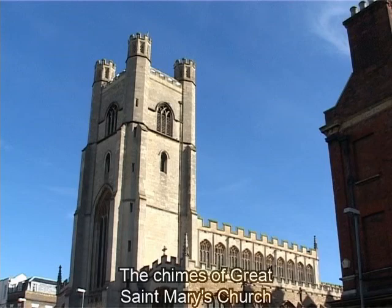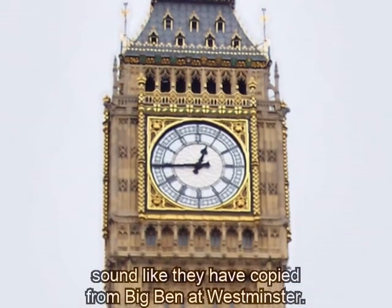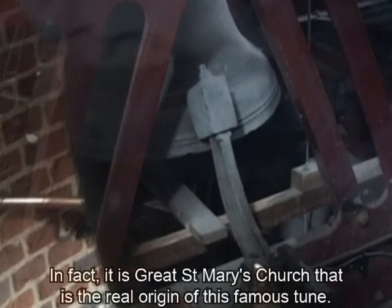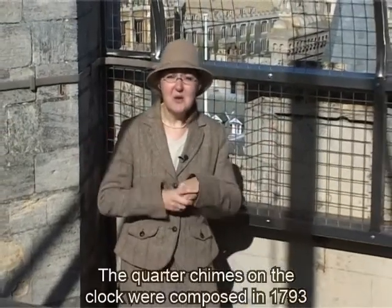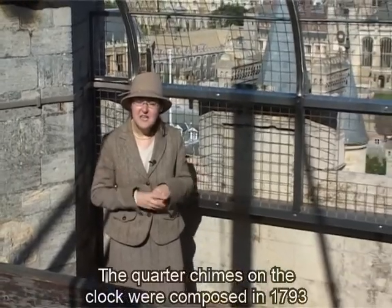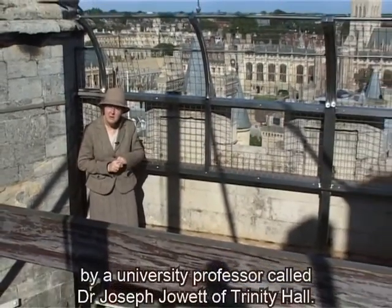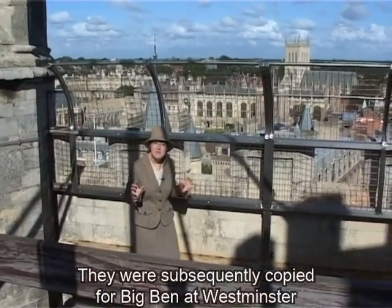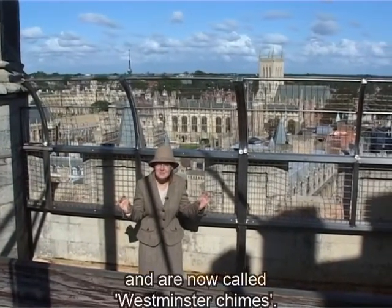The chimes of Great St Mary's Church sound like they have been copied from Big Ben at Westminster. In fact, it is Great St Mary's Church that is the real origin of this famous tune. The quarter chimes on the clock were composed in 1793 by a university professor called Dr. Joseph Jowett of Trinity Hall. They were subsequently copied for Big Ben at Westminster and are now called Westminster chimes.